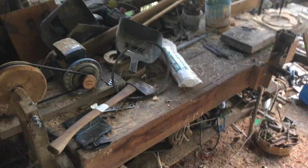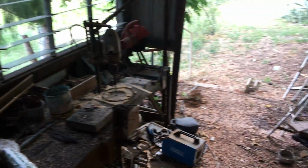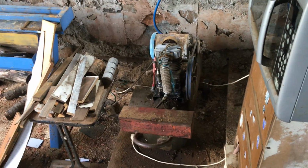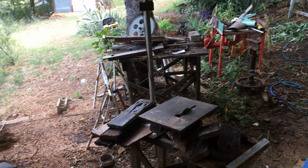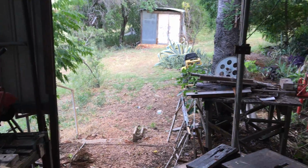And that's where he does all the messy jobs, he says. Does all the welding and all the lathe work that's involved with making the woodwork. So this is all stuff he's had for many years. Just collected bits and pieces. Oh, it's all second hand, of course. All the home drill presses and everything like that.